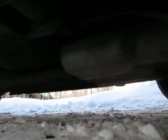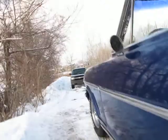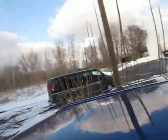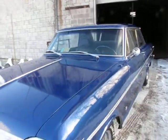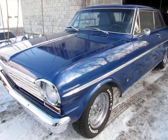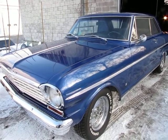Here's a quick shot underneath. It's not restored under there, but definitely solid. Little 327 automatic Nova SS. This is Jason Phillips reporting on this car from Auto Appraise in Flint, Michigan for Mr. Hernandez in Texas.